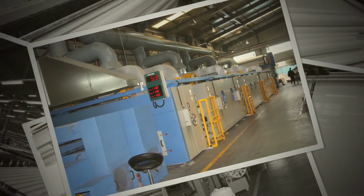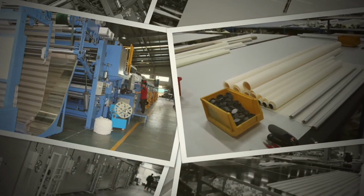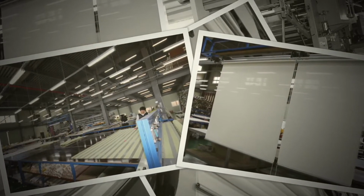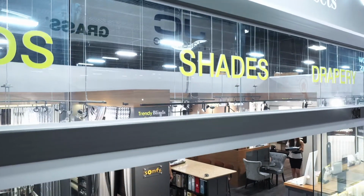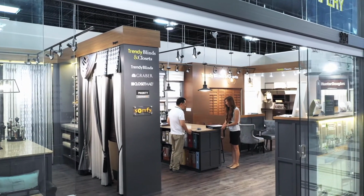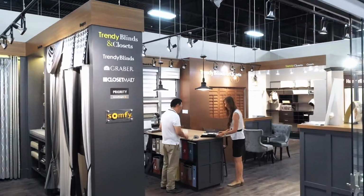For Trendy Blinds and Drapery, to be ahead of the latest trend in style and technology, we have a manufacturing facility in Richmond Hill that does final assembly for some products, including motorized shades and drapery. We also carry famous brand name blinds too. Our customer wants quality and expert service at a great price. We continually update and develop our product offering to meet our market demands for modern contemporary window treatments.